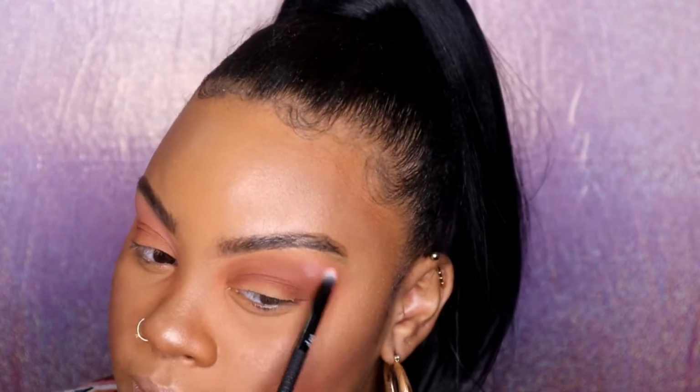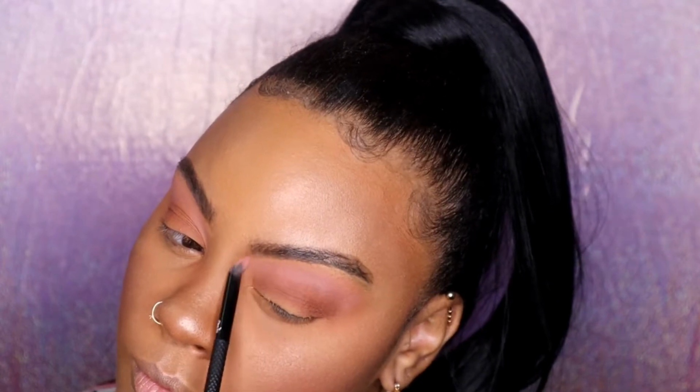This is just to help blend out the two shades that we previously placed down. I think it added a little something extra. It looks pretty cute. Okay, I'm not mad at it at all.